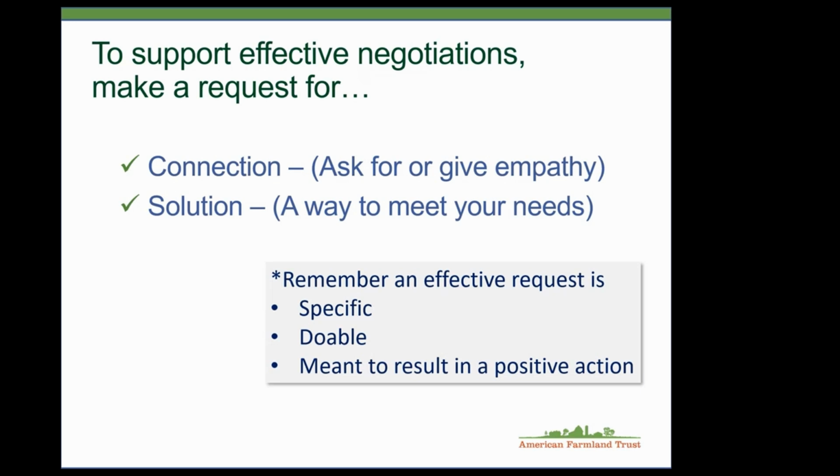Let's go into conversation setups a little deeper now. How can we add more information so that the person we're talking to can do something about what you need? How can we make our requests specific, doable, positive actions? We can build connection with another person and ask for a solution that meets our needs. To build connection, say more about how you are feeling, what your needs are.